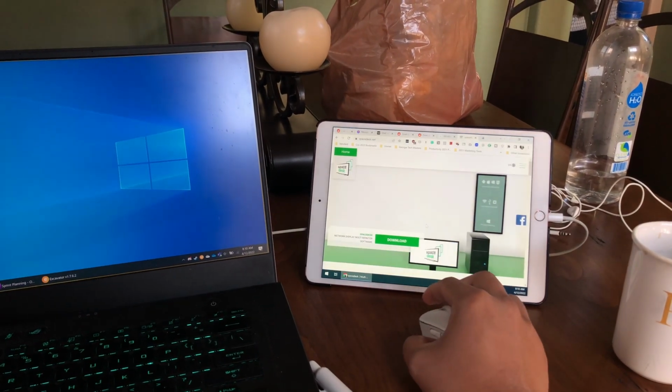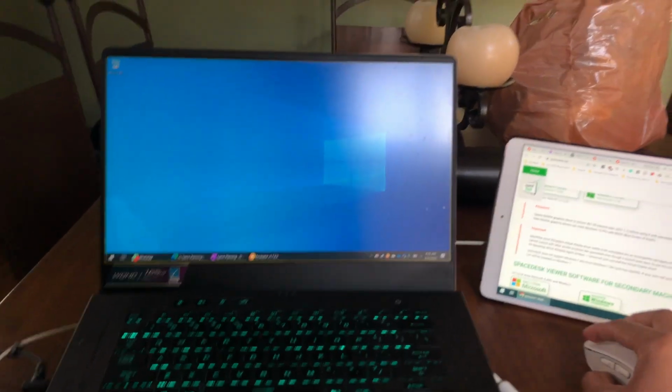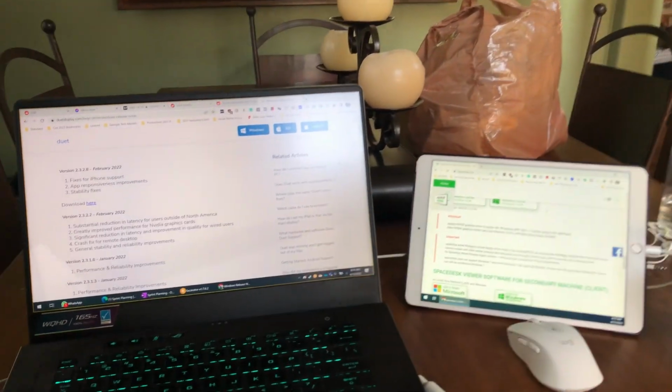I know it's just a window test, but you can definitely see it's not laggy, responding to my mouse movements almost instantaneously. I think Duet has finally done it. It's like the Sidecar of Windows. Hope you guys try it out.